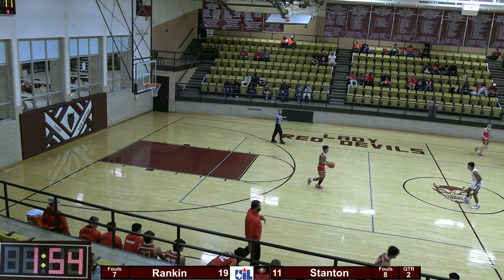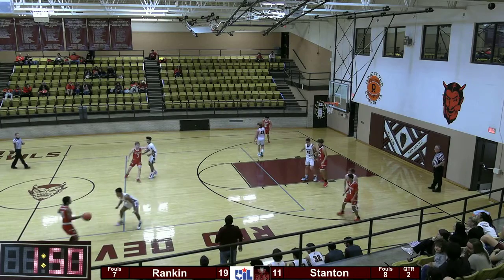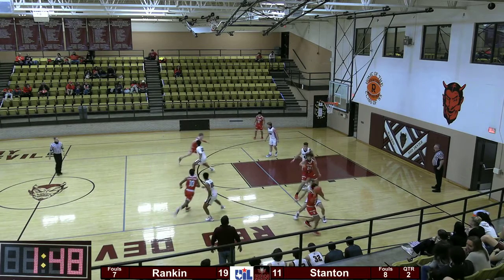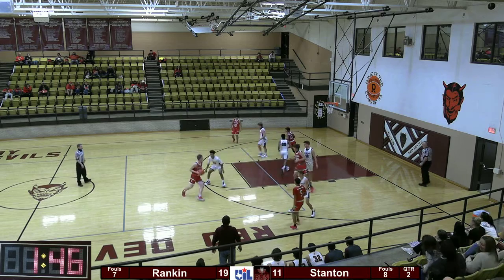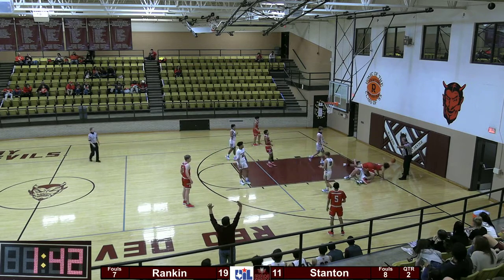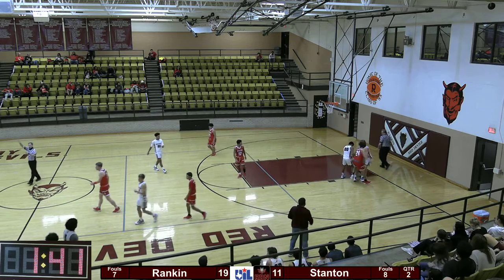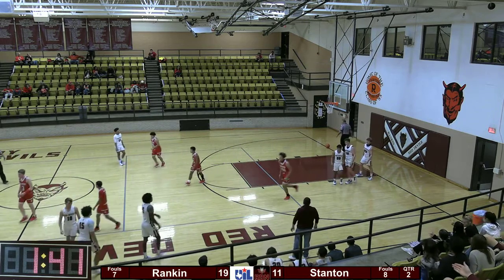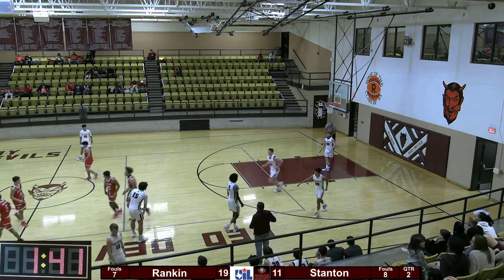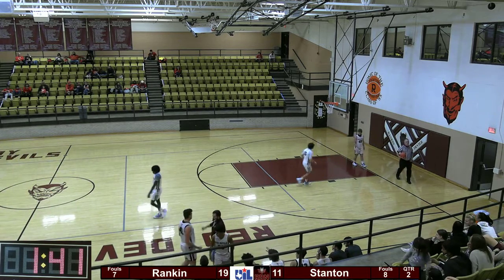And number 10 for Stanton is going to be bringing the ball down court. Benjamin Rios in defense. And they're going to move things around. They're going to challenge this Red Devil defense, trying to get down to the post. And number 24 of 42, it's Mateo and 24 of Stanton. You called it a while ago. It's a battle of the big man.